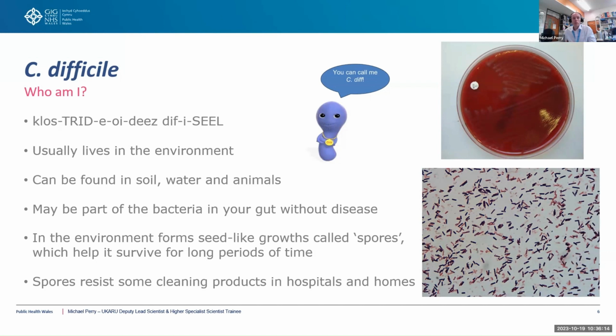In the environment, it forms these seed-like growths that we call spores. You may have heard of fungal spores. Well, bacteria can form spores as well, and these help the bug to survive within the environment. And what you can see there on the right-hand side at the top is a picture of an agar plate, and that's what we grow these bugs on.